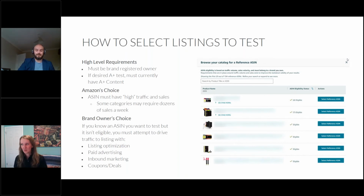And I put that in quotes because Amazon doesn't define what is enough traffic to be eligible. And it can also really vary by category even. So it's really hard to put a defined number on that. So that's part of the pain point, is you don't know if your ASINs are eligible until you come into the screen. And if they're not there, you have to try and find a way.